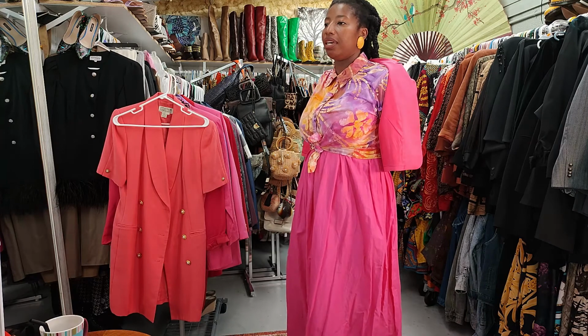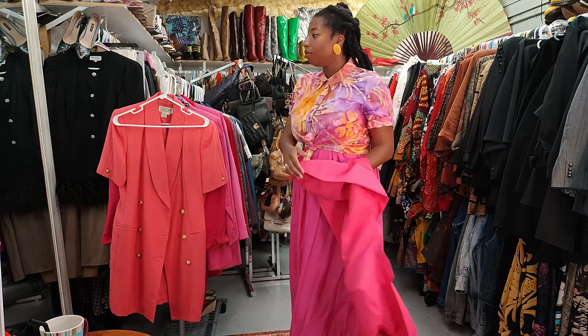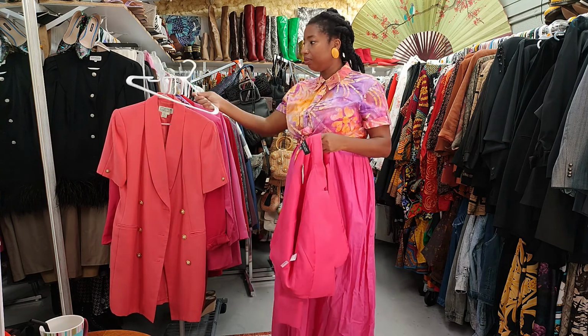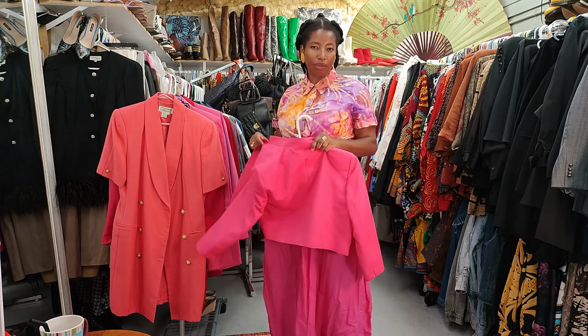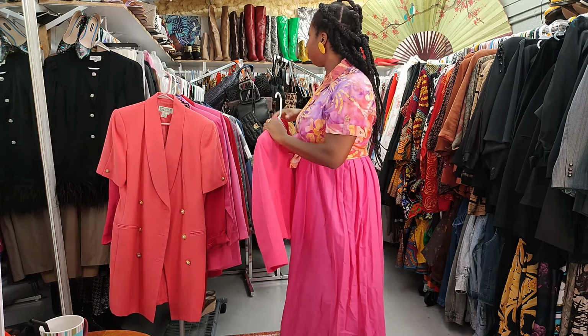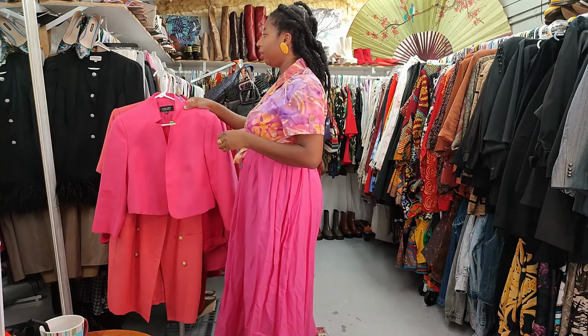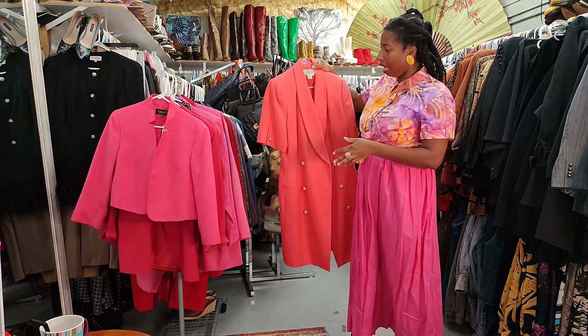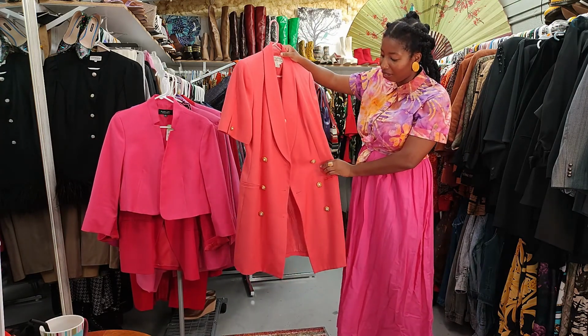So I think definitely this type of bright pink fits me better than that pale pink color from the first one. So yes, I'm keeping this. Let me put it right here. Okay. The second blazer. Oh, I love this orange color.